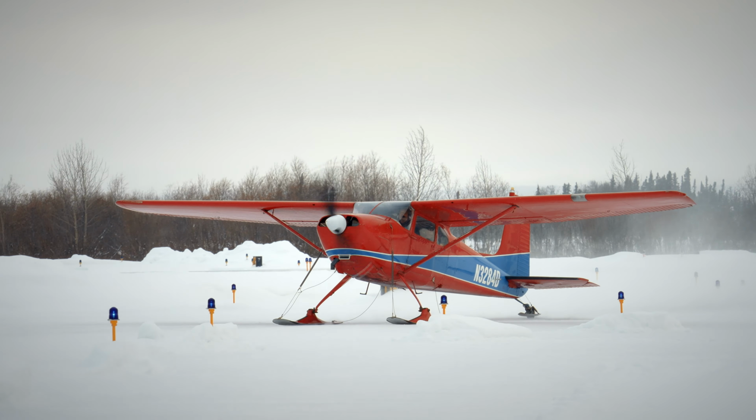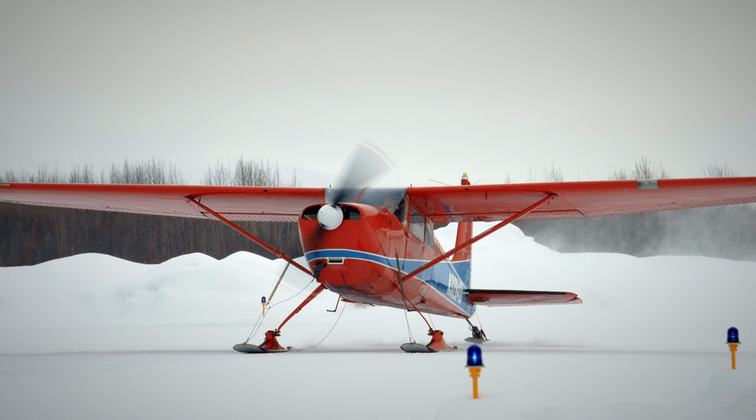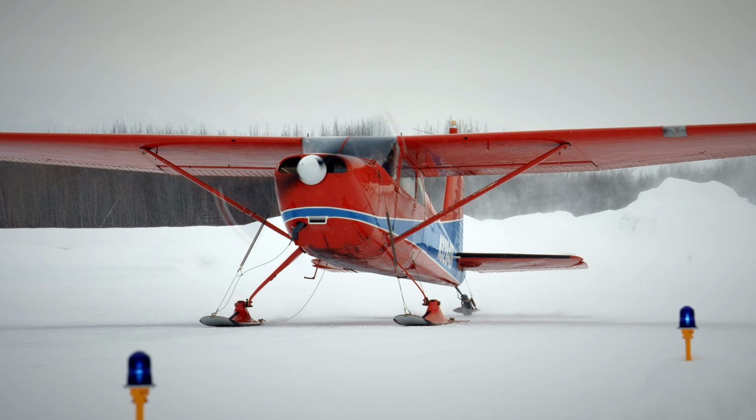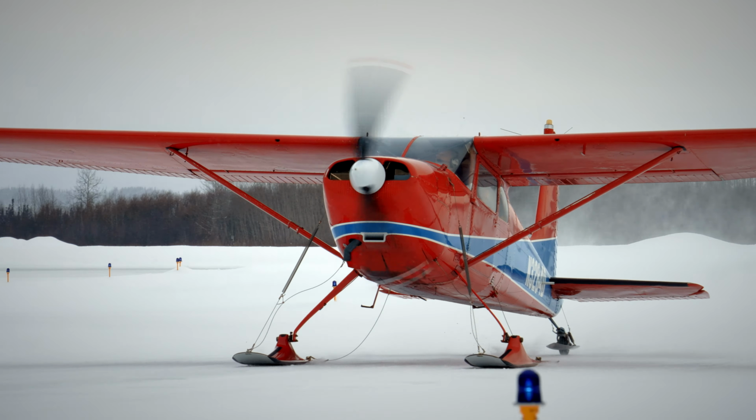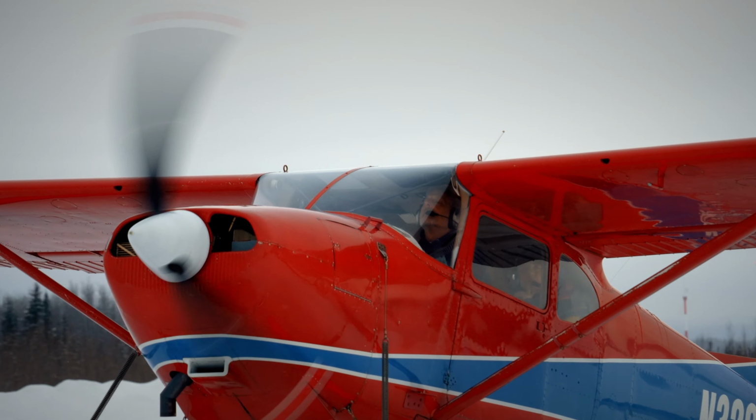A group of four families went together to buy the airplane. They had it for quite a few years all together. At one point, they took it apart to paint it. And then it sat in a very dear friend of mine's garage for about 10 years. I happened to see it in there and asked him about it.